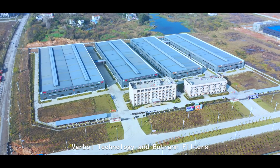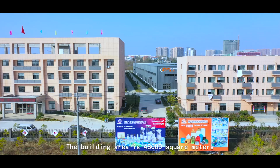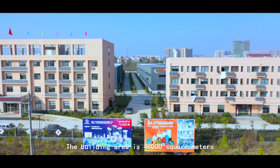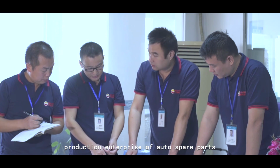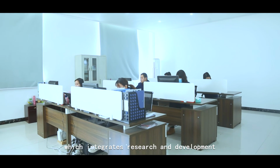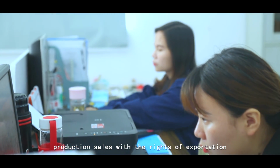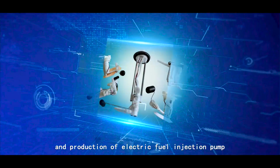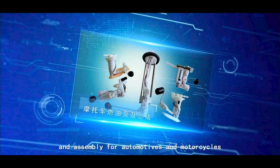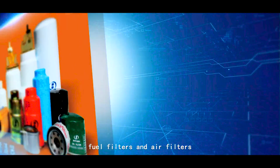Vanbol Technology and Boltron filters cover a total area of 80,000 square meters. The building area is 48,000 square meters. Vanbol Technology is a professional production enterprise of auto spare parts, which integrates research and development, production, sales with the rights of exportation. It's mainly in charge of the research and development and production of electric fuel injection pump and assembly for automotives and motorcycles, as well as all kinds of oil filters, fuel filters, and air filters.